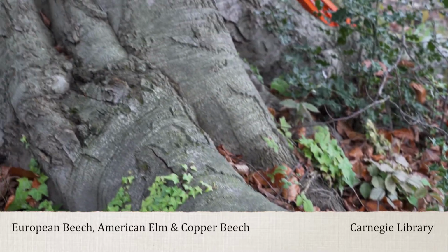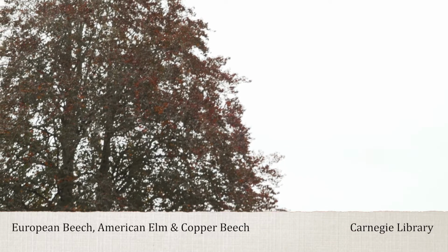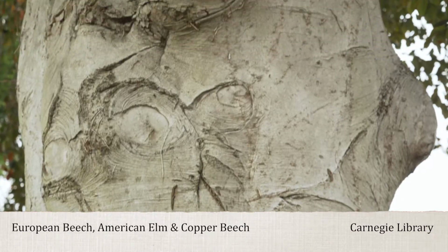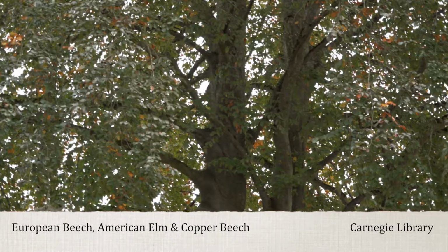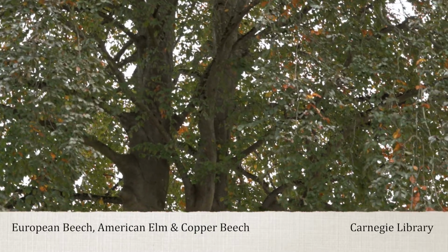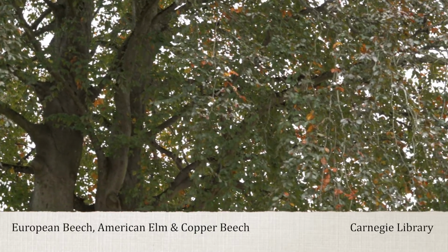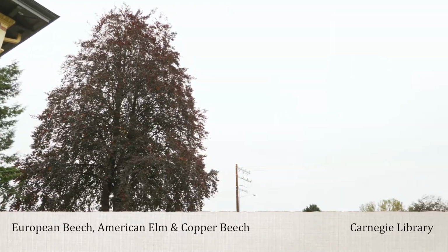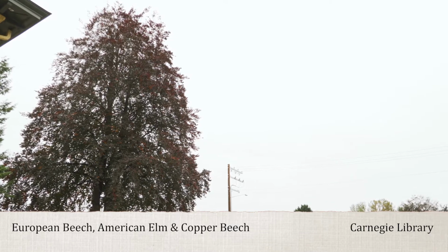In the United States, Charles Sprague Sargent, the first director of the Arnold Arboretum in Harvard, noted the appearance of copper beech in a nurseryman's catalog in 1820. The leaves of the copper beech are purple. In many selections, they turn a deep spinach green by midsummer.